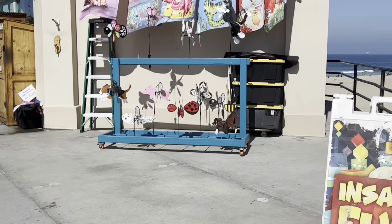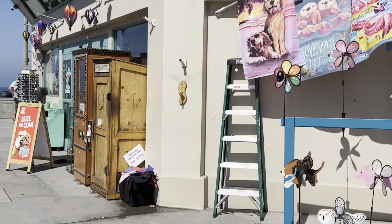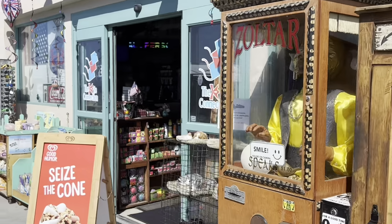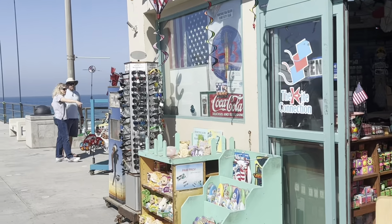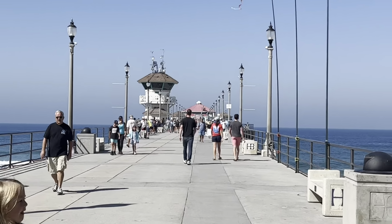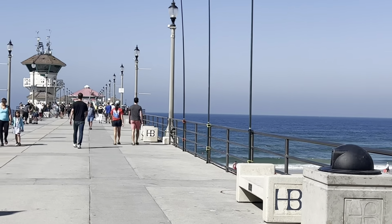There's a couple little shops, kind of really unique, and you're definitely going to want to check this out. It's just kind of fun. You'll see fishermen, and then you can watch the surfers from the pier. Just lots of fun activity going on in this area. And of course, you could go to the beach as well.